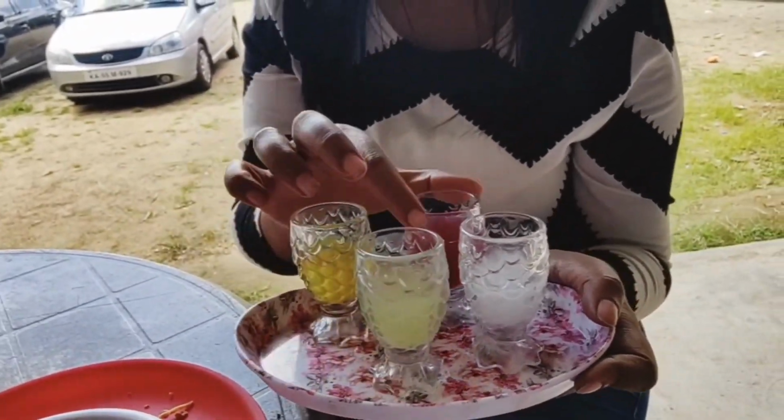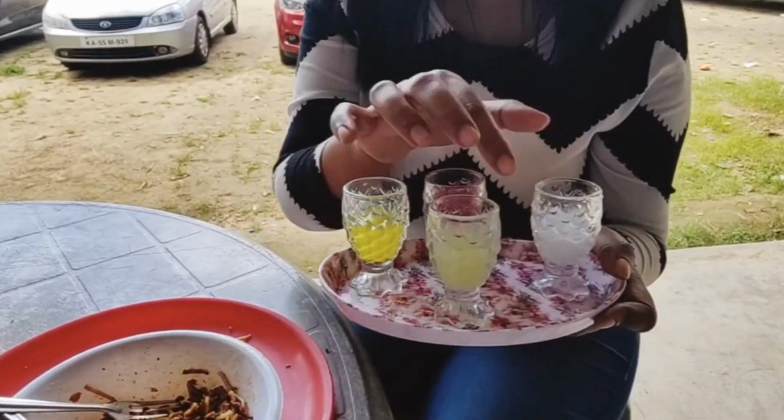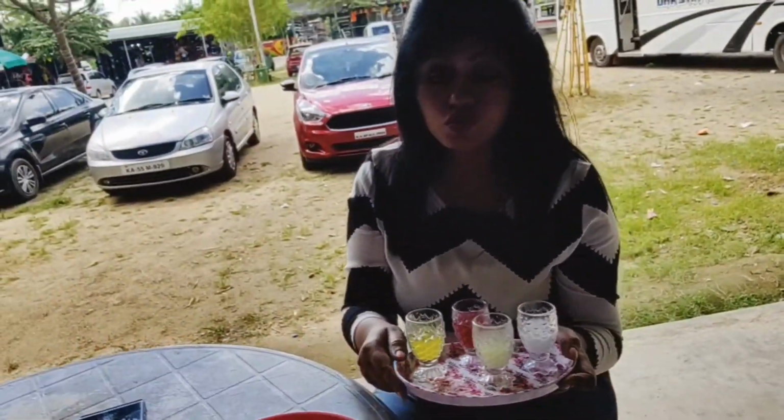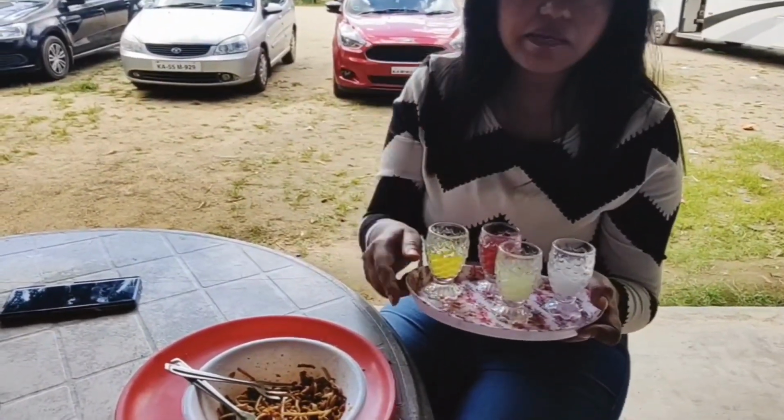These are flavored syrups. This is for taste. Make sure we are going to choose. And these are all spicy, medium spicy, lime cordial.